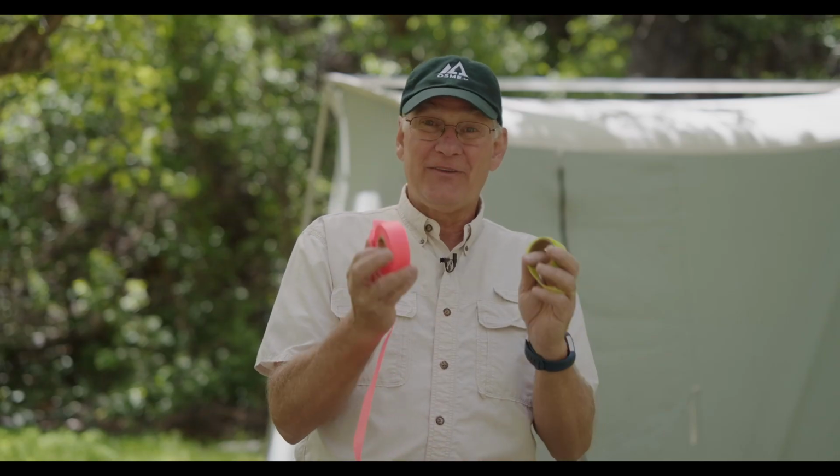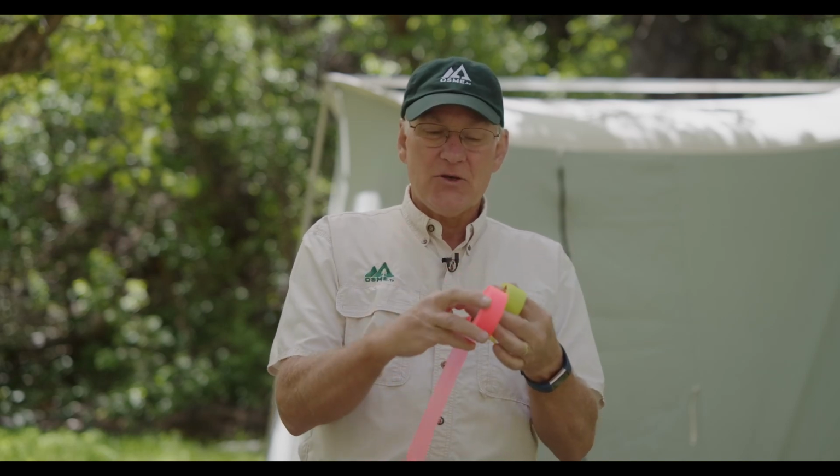Here we've got a couple of different colors of surveyor's tape. So it's just some tape that you can mark lines that come off of your tent, or if you've got a clothesline, anything that you don't want to have someone run into, this is a great thing to have. Easy, compact, throw it in.